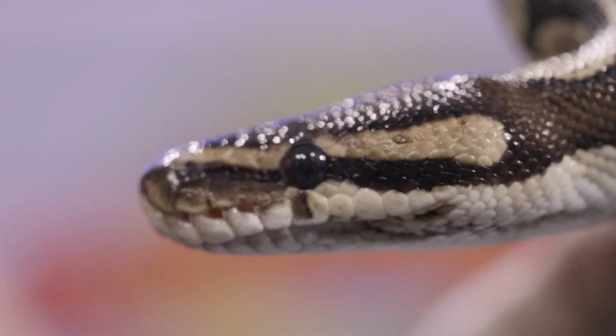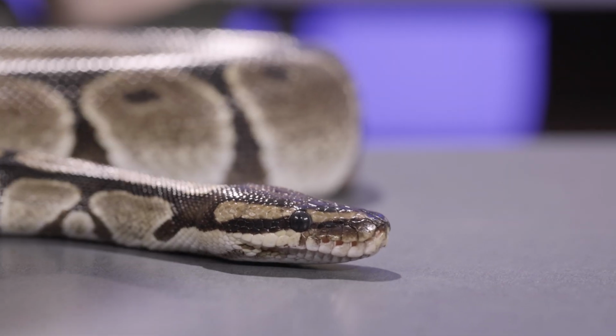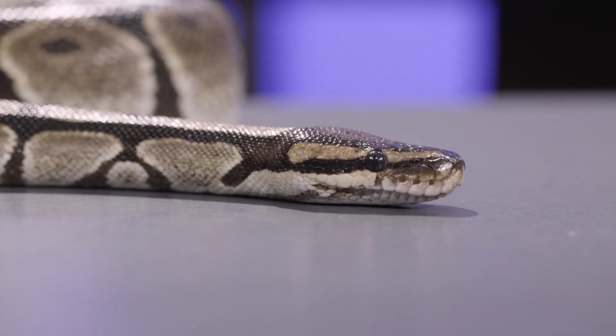You'll find this in a lot of snakes too, and these guys have it. It almost looks like she's got a mustache going on. But those are little heat sensing organs. So in addition to being able to smell things, they can sense the heat coming off of stuff. So if you're hunting warm-blooded animals that have that body temperature, it's a lot easier to find them that way too.